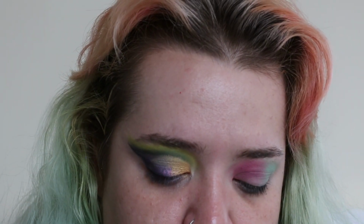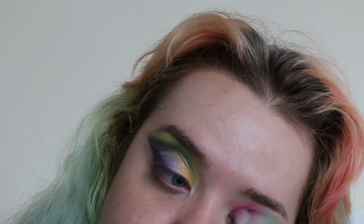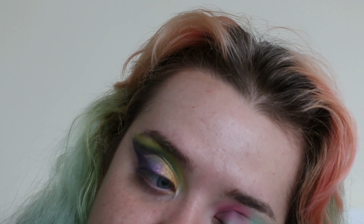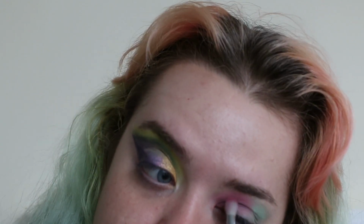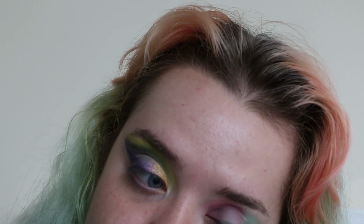I feel like I need a little bit of depth, so we're going to take Double Chocolate, which is the brown. I'm going to take this so lightly. I'm just going to put this in the crease of the pink side, just to give us a little bit of depth. And we're just going to keep blending and blending until it's basically non-existent. I just want it there ever so slightly.